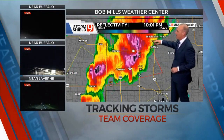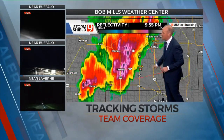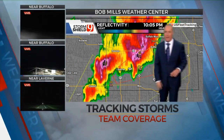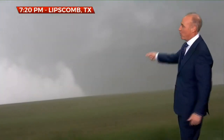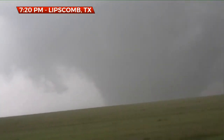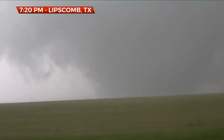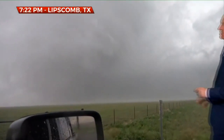Tom and Rob are now leaving that storm that's moved into Kansas. They're going to come back down and get in on the action. Tom now coming back into Laverne. Let me show you how the whole day began at 4:30. We had a tornado during our 4:30 newscast right in Beaver County. Look at the storm. Look at the wedge tornado. This is the first one. That was in the Texas Panhandle from Tom Pastrano near Lipscomb, Texas at 7:20. This is why we knew we had serious problems. You can't even see the width of this thing. It's so large.